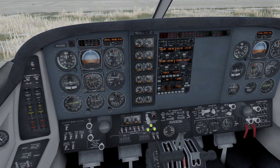Boston approach, November 626 November. Who was I calling for Boston approach? Yes, sir. 626 November on the ground, Plum Island. I didn't know if I needed to contact you to request a VFR departure. November 626 November.